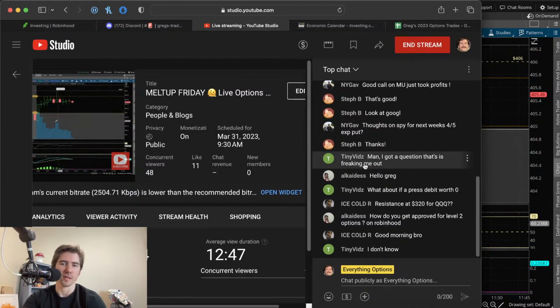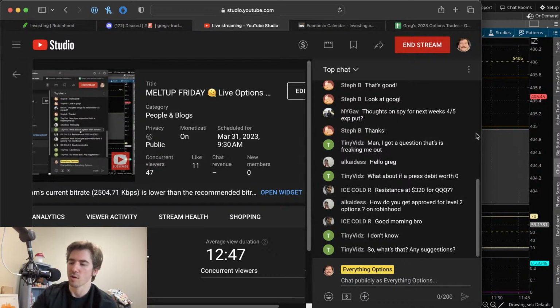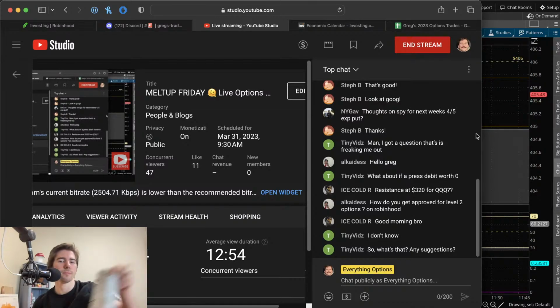Got a question that's freaking you out. What about if a debit spread is worth 0? Then it's just max loss. The options are out of the money. There's nothing you can really do about it. If it's trading at 0, then the odds of the option going back in the money and getting assigned for the options is very low. So you don't really have to worry about that.